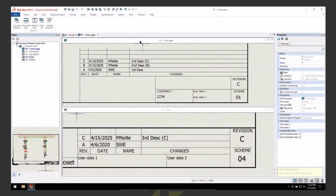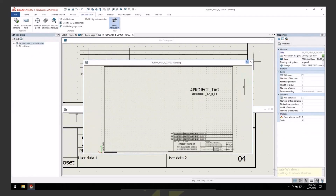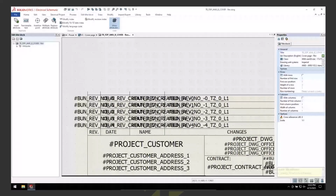This starts bleeding into the second topic here. If I want to look at the title block of the cover page, I'll right click and open that, and we'll full screen this. The rev tables in the title blocks are a collection of attributes. If you haven't gone through training and learned symbol creation or title block creation, definitely go through some formal training, because we do get into attributes, whether it be tutorials in the software, self-paced training, or instructor-led training.